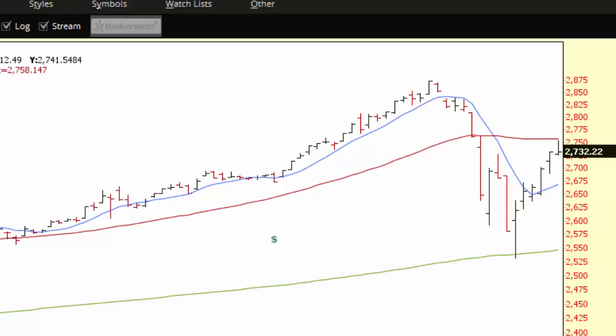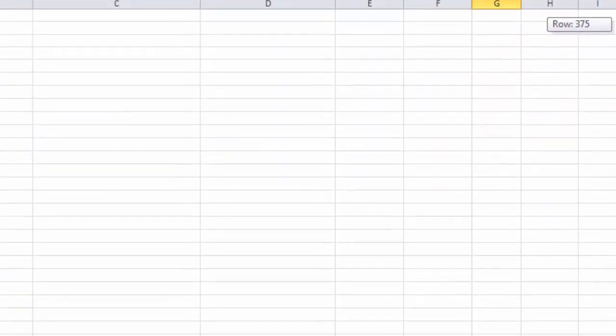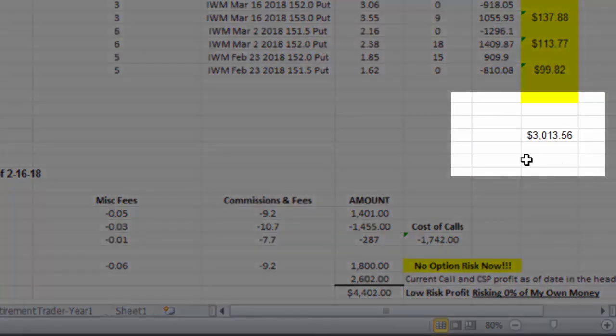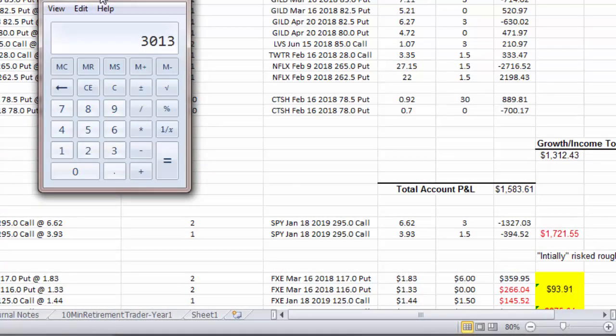But again, all the trades I have open that I opened right around the bottom of the correction, their profit here, this is a model paper trade I teach people, will be about $3,000. So they will bring in about $3,000 profit. But that's my potential profit; I haven't earned it yet, the trades are still open. The potential profit I'll earn is $3,000. I have already earned $1,583 so far for the year.